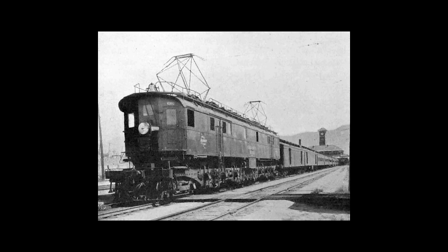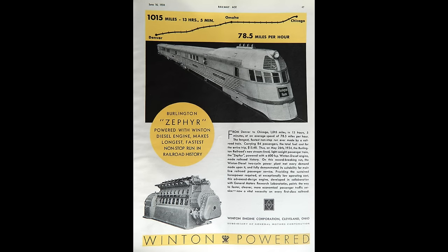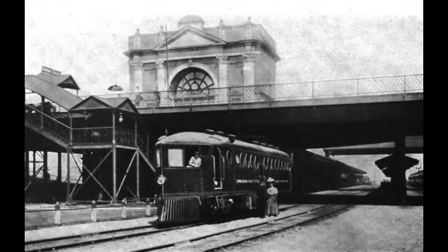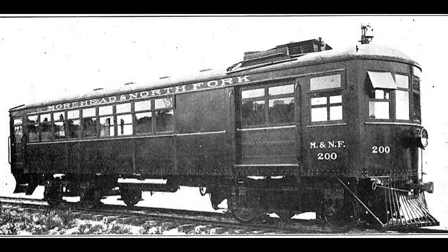There was, however, a new technology slowly but surely being pushed out by companies like Winton, which would eventually become part of General Motors, as well as other locomotive companies such as Alco, called the diesel engine. While this concept itself was unique, it wasn't entirely new. As early as the early 1900s, self-propelled rail cars were being introduced across the United States, but mainly on lower-density rural lines and branch lines, which would not allow for practical service if they were propelled by full-on steam engines.